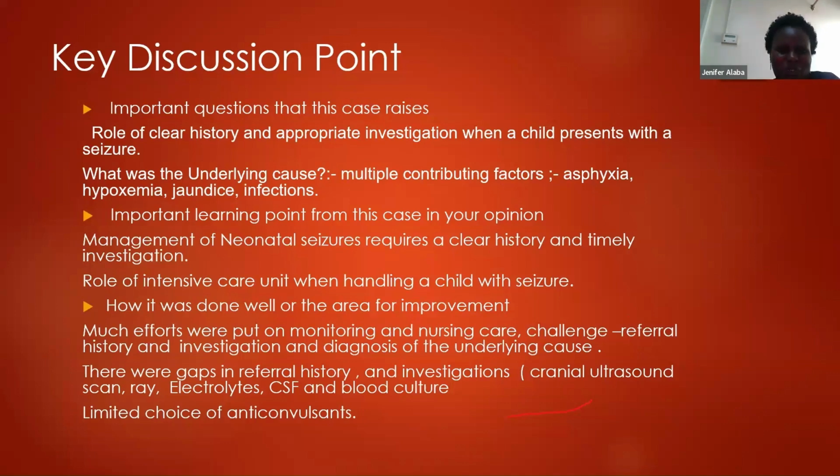And what didn't go well was the investigations. What could be done immediately was the random blood sugar, but the other investigations did not come timely enough to make the decision. So in that particular case, we were unable to know the underlying cause. For example, as my co-presenter said, the CBC showed he had anemia.